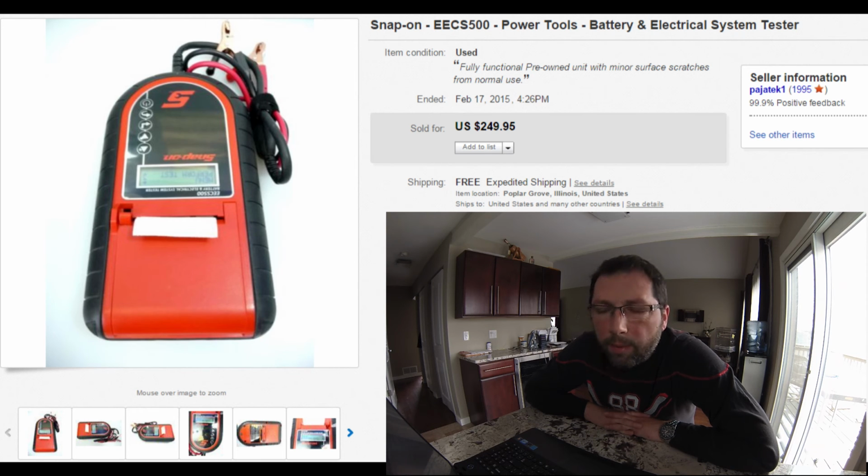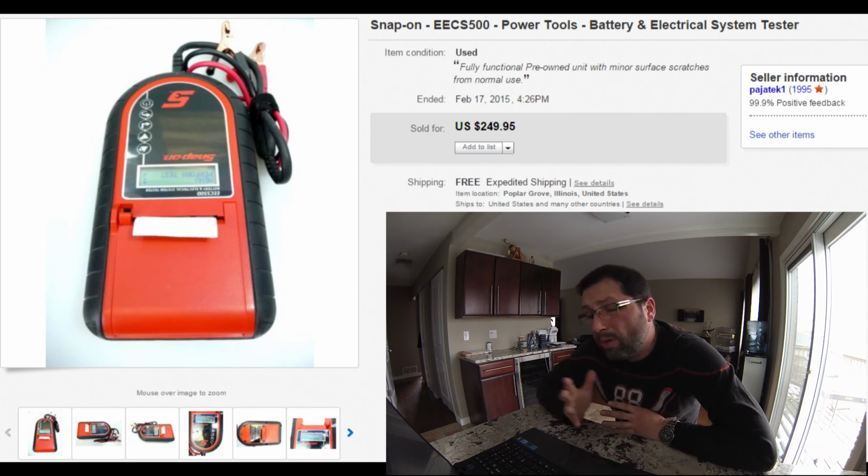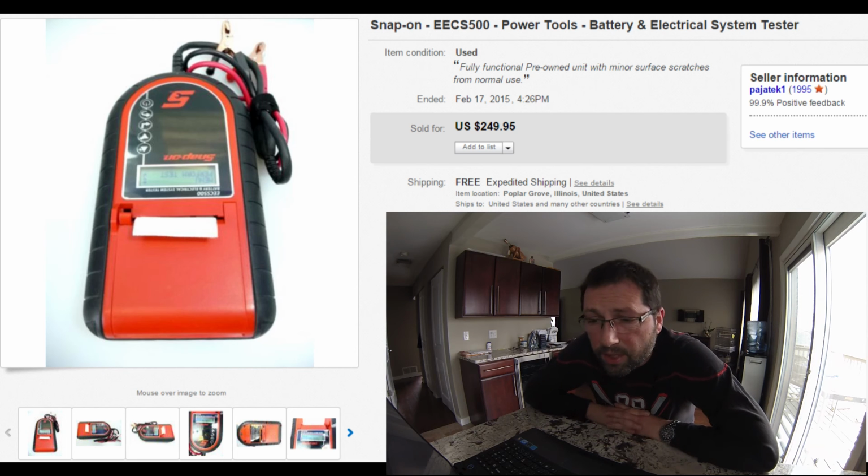It sat online for a little bit. Most of them were selling anywhere between $200 and $250. So I put it at $250 because I thought this was in such good condition, such a clean unit, that it was worth the money. And it sat there for a little bit online. But finally somebody bought it, $249 with free shipping.